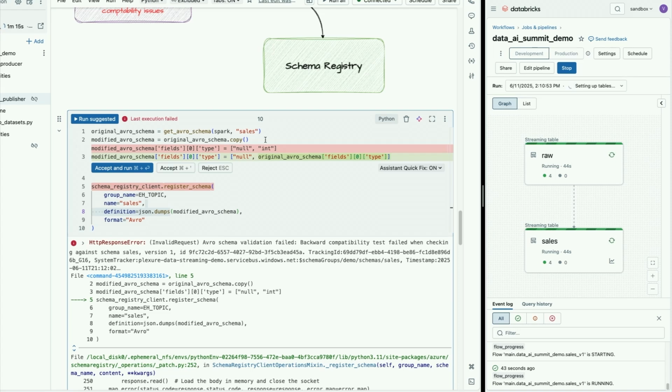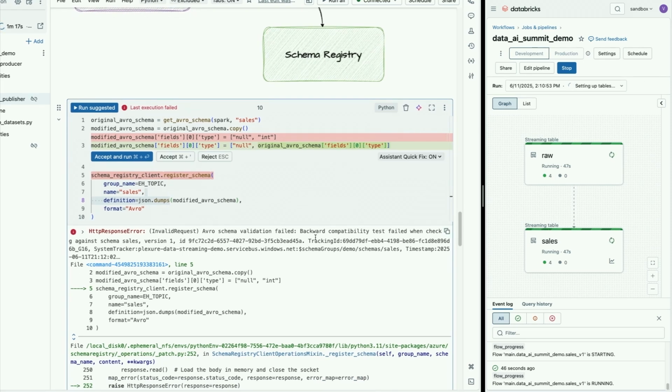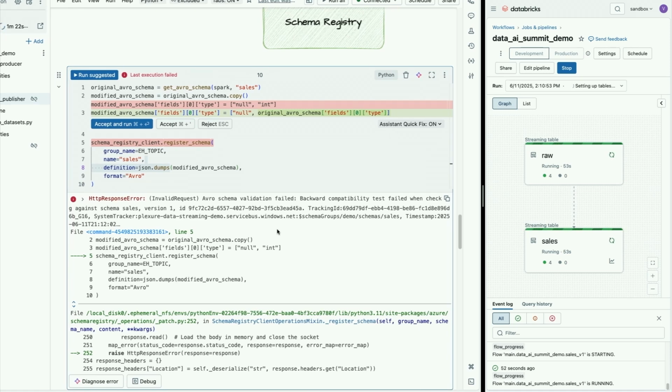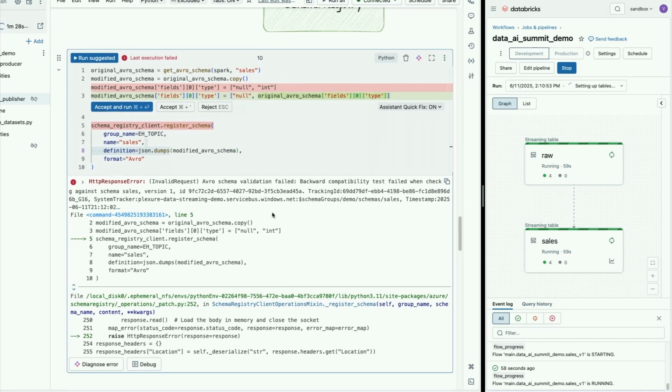Avro schema, don't try and help me. Avro schema validation failed. Backward compatibility test failed when checking against schema sales, version 1. So this is what we want to happen. This is our CI/CD process going, no, you can't do that. We're not putting that code into production.